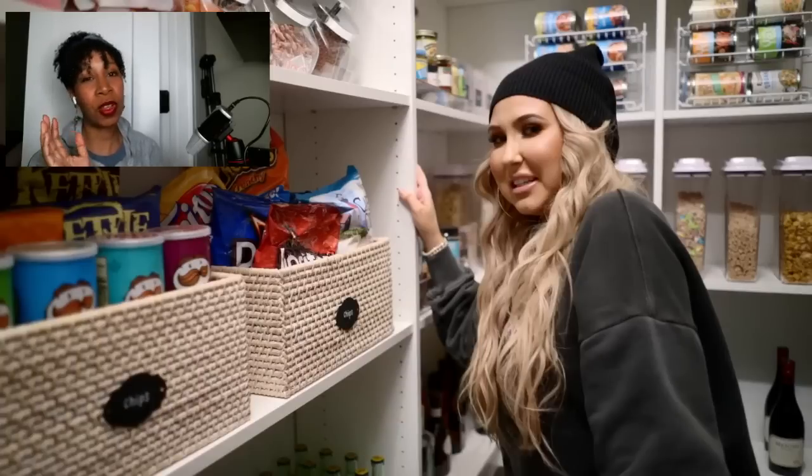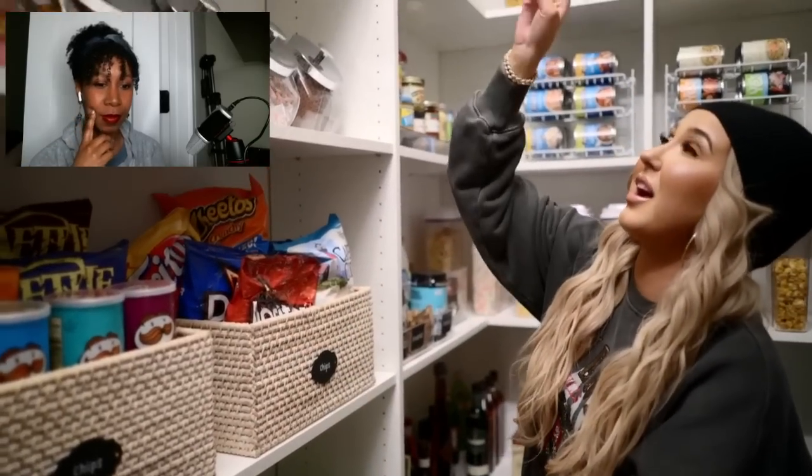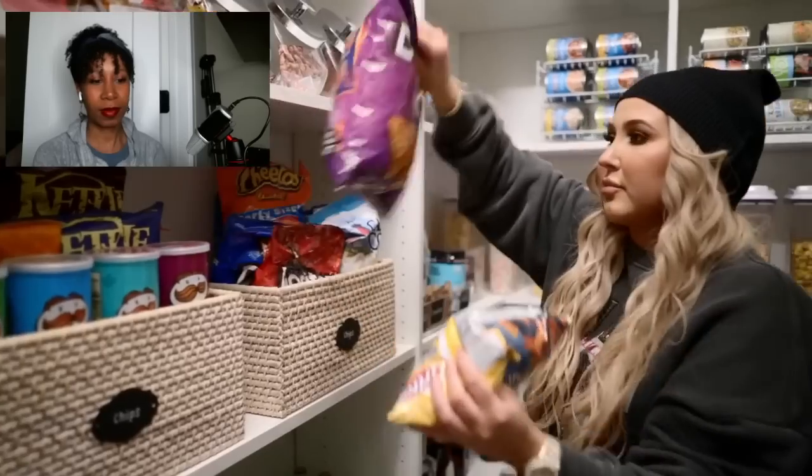If you offered me chocolate candy all day long, I'd say no, but if you hand me a bag of potato chips and say, don't eat these, I'm going to have a hard time. I actually have backstock up high. I'll show you that. I have little chickens up there, like laying eggs. The sweet, spicy chili Doritos.